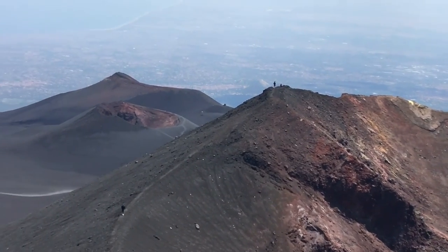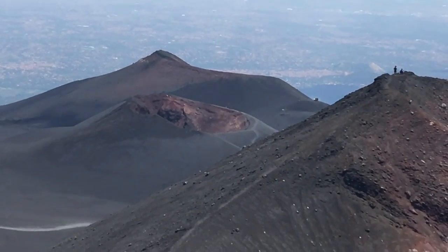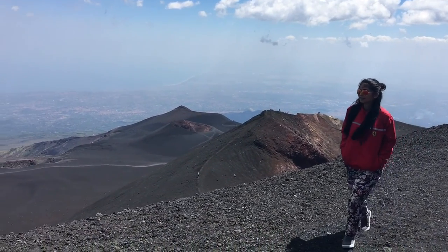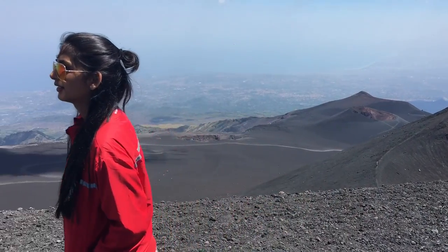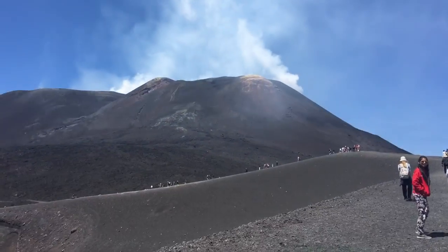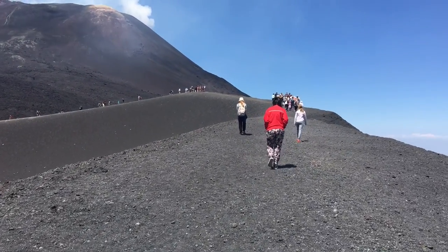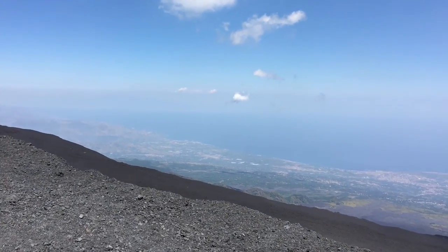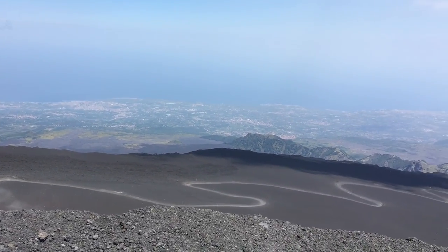Eruptions occur on Mount Etna with such regularity that no matter when you visit, it's possible you could witness an eruption. Natives of Sicily like to refer to Mount Etna as the friendly giant because its eruptions, at least in modern times, have rarely been harmful.